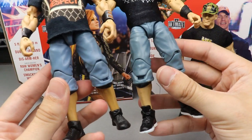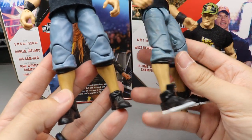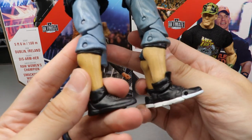You guys can kind of see what I'm saying about the shorts mold. Pretty much the exact same. No calf rotation again, and here's the difference between the shoes.